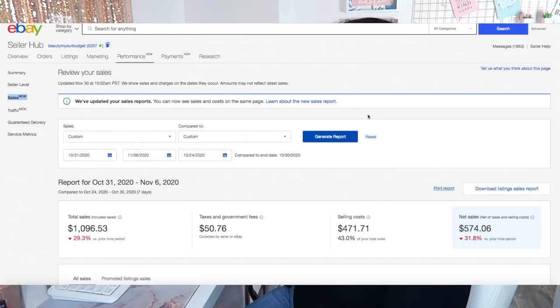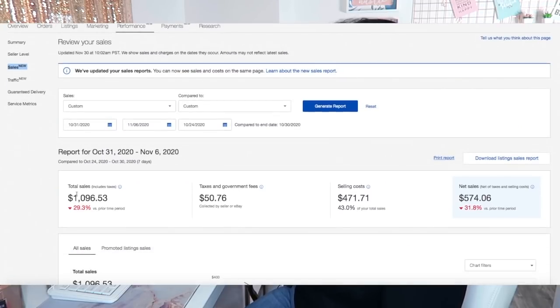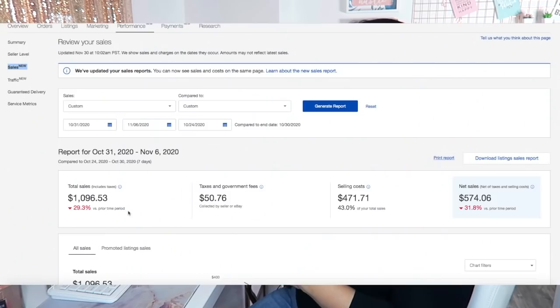Okay, so now let's take a look week by week and see where things did well and where things took a huge dip. This was the first week, October 31st through November the 6th. This was pretty typical for me. If I'm not really trying very hard, if I'm not really aggressively listing a whole bunch of merchandise, I can get about $1,000 in sales, and that's about where this was. It was $1,096.53 in sales this week.